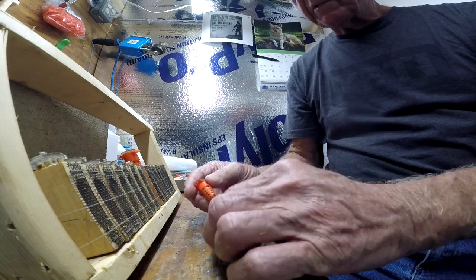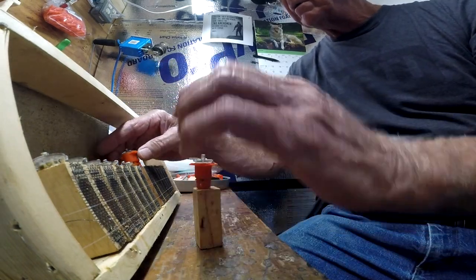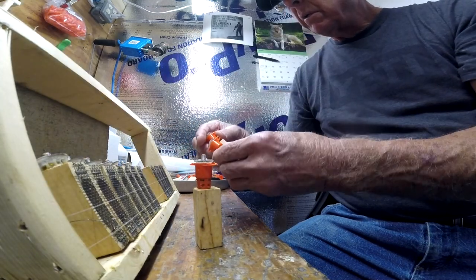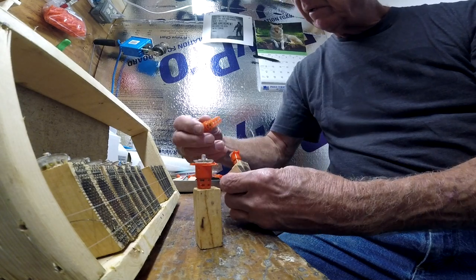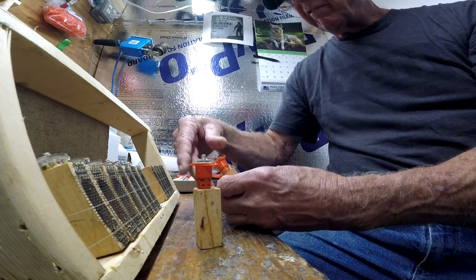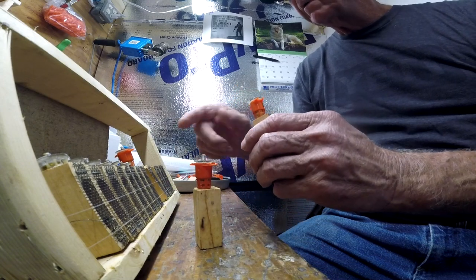I don't think these girls, they may hatch. This may have been a younger larva in here. Let's check all these here. No, that one's still sealed up good. This one's sealed up good. So we've got four here that possibly will hatch. Possibly. Okay.